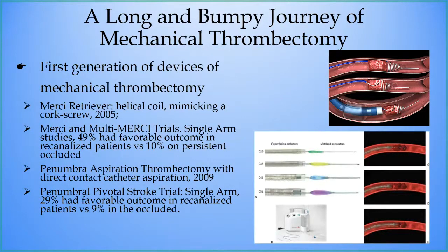This was also done as a single arm clinical trial, called the pivotal trial. It showed that 29% of the patients whose arteries were recanalized had a more favorable outcome compared to 9% when the patient still had occluded arteries. Both trials showed about 70 to 80% recanalization rates, but the favorable outcome was only about 40% and 29%.